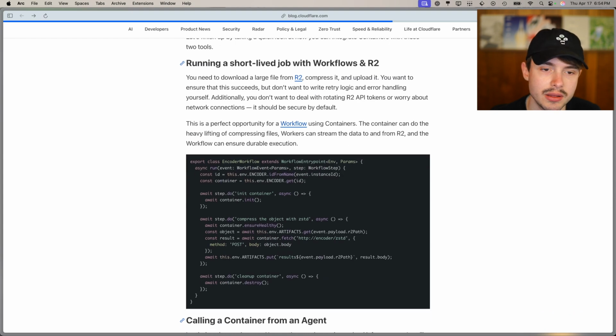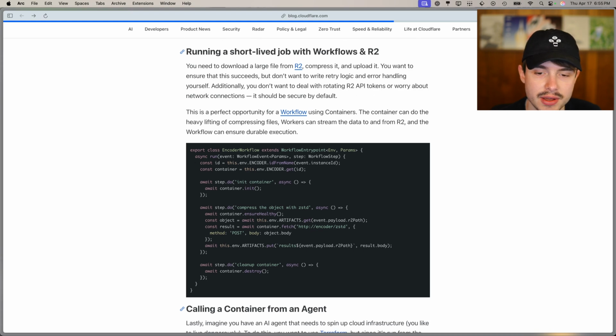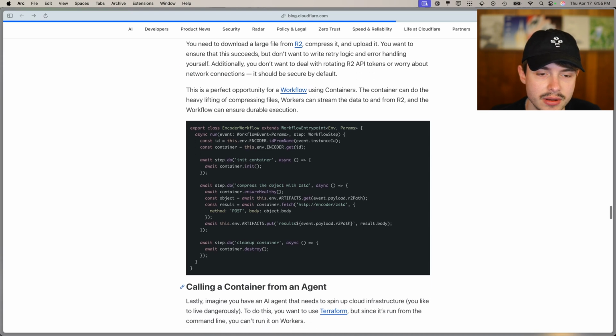So here we have our encoder workflow, which is extending the workflow entry point class. And when it runs, we're getting an event and a step, and then we're getting container, step.do, we're setting up the container, and then we're compressing the object. Okay, so here we ensure the container is healthy. We'll get the payload, which is our R2 path, and then the result is... so here again, okay, our encoder here is a container, and this is how we're calling it. Interesting. So we're calling encoder with the body, which is our R2 object here. And then with our artifacts, we're uploading the compressed file. Then our next step is to clean up the container, which is just to destroy it.